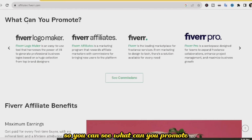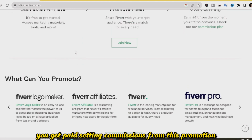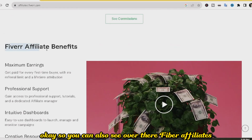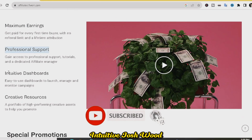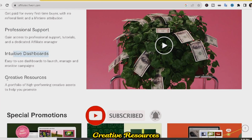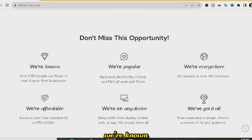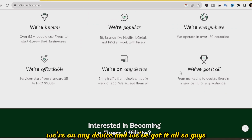So you can see what can you promote. You can promote Fiverr Local Maker, Fiverr Affiliate, Fiverr itself, Fiverr Pro, whatever services or Fiverr you want to promote, you get paid certain commissions from this promotion. Okay, so you can also see over here Fiverr affiliates benefits: maximum earnings, professional support, intuitive dashboard, creative resources, special promotions, and many more. We're known, we're popular, we're everywhere, we're affordable, we're on any device, and we've got it all.